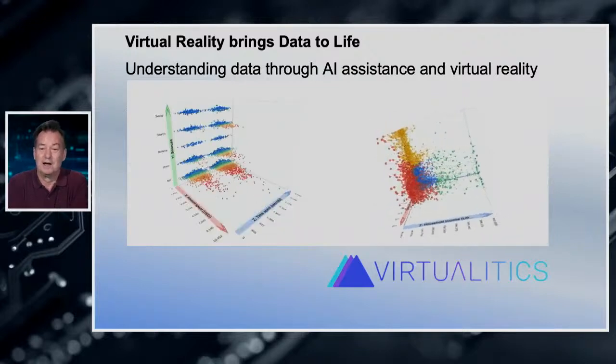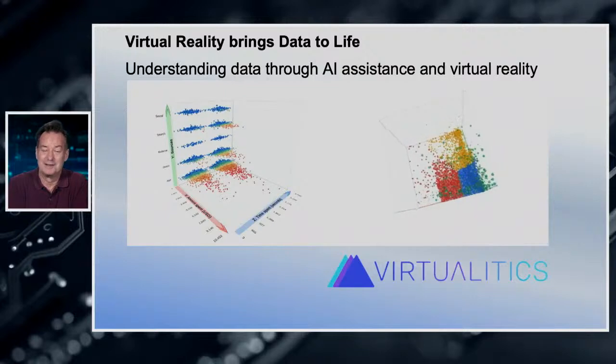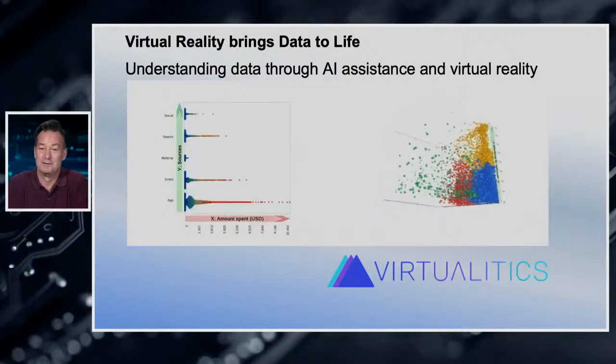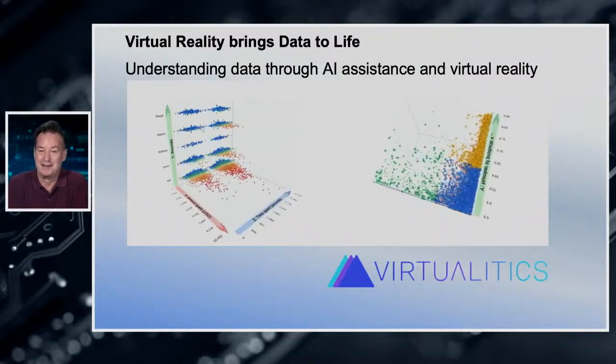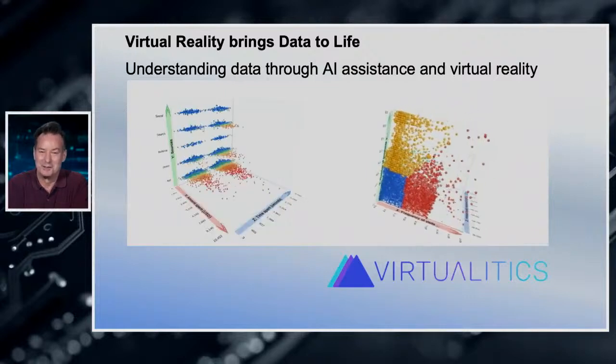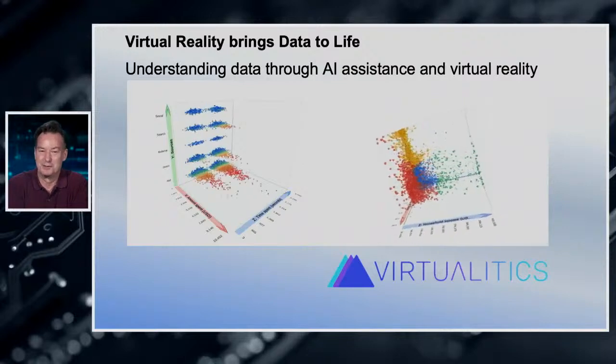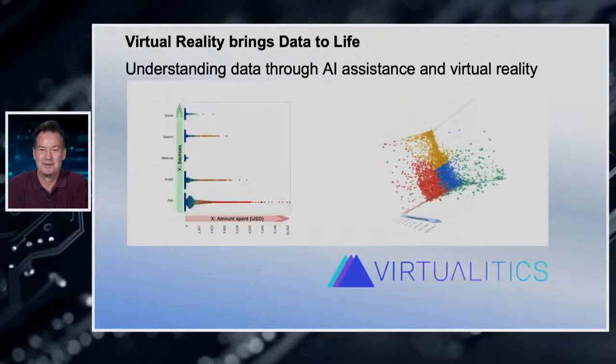So a company called Virtualytics was spun out and is doing very well and thriving here in Pasadena on Lake Street, last I saw. And this has turned out to be a very successful company here in Pasadena. Next slide.